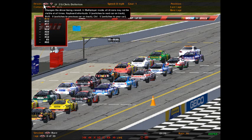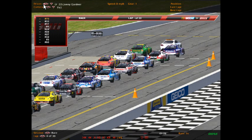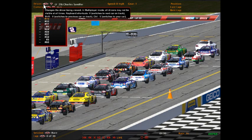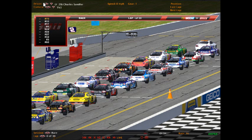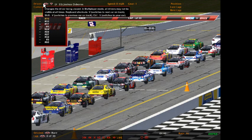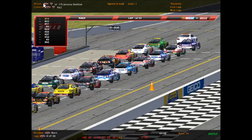Third row has the winner this season at Texas, Chris Dollerton. He'll be alongside car number 60, Levi McIntyre. Both of them carry in-car cameras today. Fourth row will have Charles Sanford in car 29, the Sonic Chevrolet, and Johnny Gardner, car 22, the Discount Tires Dodge. Fifth row has Joshua Osborne in car 33 and Jessica Shelton, the winner at North Wilkesboro this season, in car 17. And Jessica has her third in-car camera in today's event.